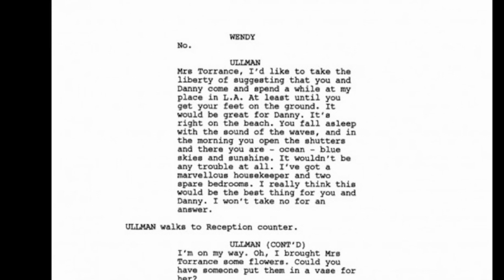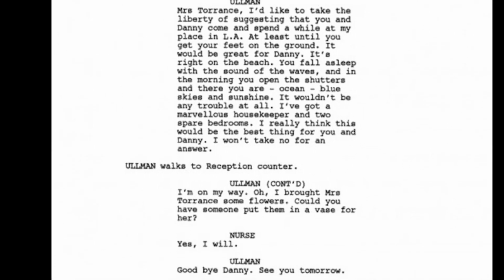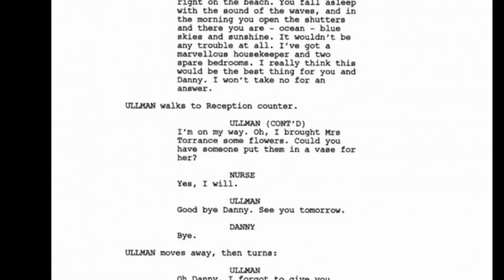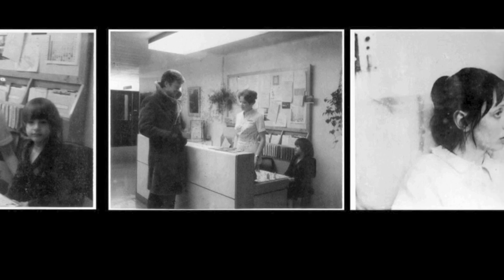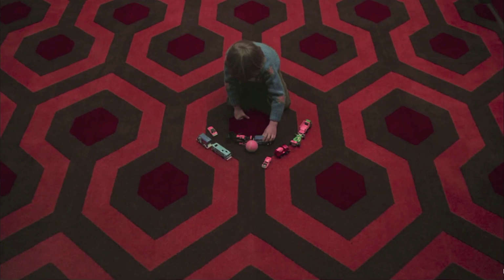In the scene, the hotel manager, Ullman, visits Wendy and Danny in the hospital after their ordeal and explains that no supernatural evidence was found to support their claims. This is the script: that no body of Jack Torrance was found on the grounds. Just when the audience begins to question everything they've seen, Ullman gives Danny the same ball that was rolled to him from an unseen force outside room 237.